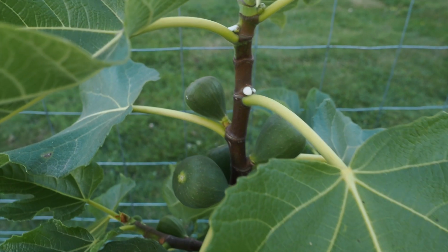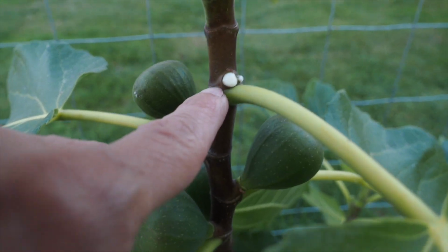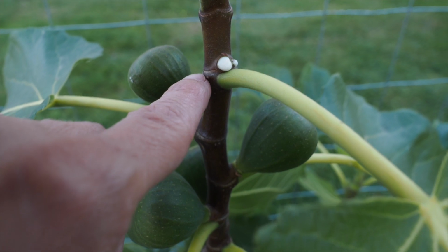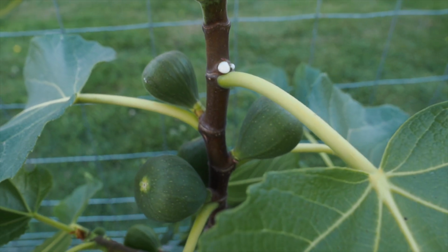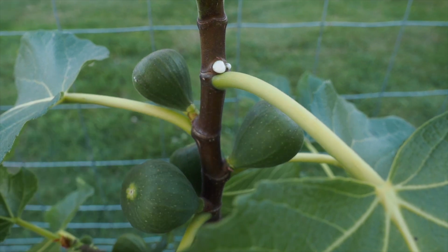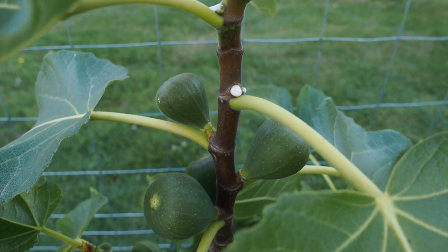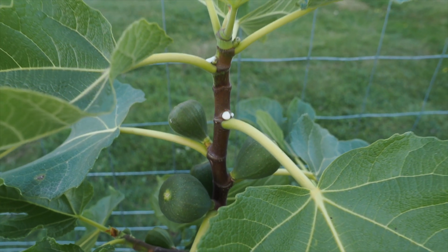Now if you cut off any immature fruits or green leaves, you'll notice this white sap that comes out of the branch, and that is actually kind of toxic. So you don't want to touch that because it could actually burn or irritate your skin. So just be aware of that.